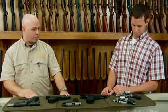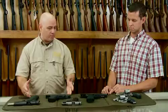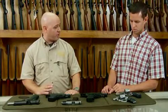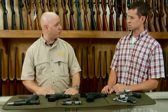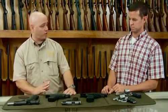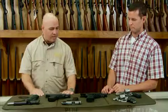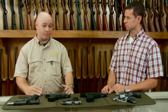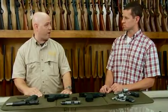So based on those premises, you're looking at concealment. You're looking at the revolvers, which are mechanical firearms. Less chance of malfunction because they're mechanical. When you pull the trigger, they operate. As long as they're loaded, they will work. Your semi-automatics are a little more complicated. They have more moving parts, which tends to lend to some problems with malfunctions.